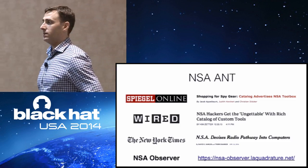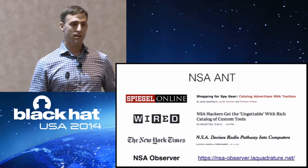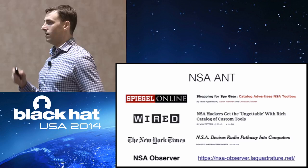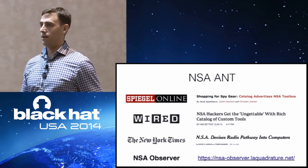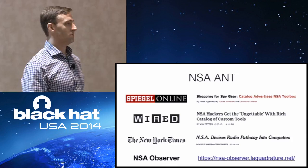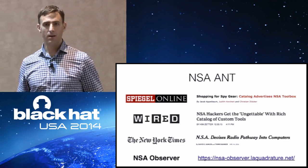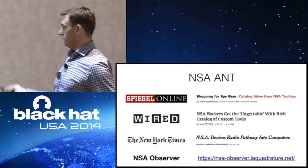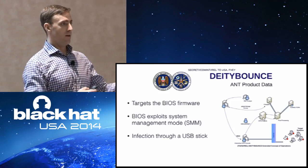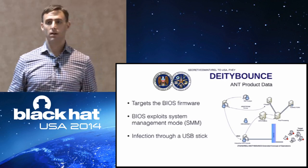This catalog is essentially a bunch of exploits, tools and attack methods that allegedly the NSA can deploy against a wide variety of devices, things like servers, routers, networking equipment. If you look at the link at the bottom, it has a really great cross-referenced catalog of some of these different programs showing how they tie together. One example program that drew my attention is one called DEITYBOUNCE. Again, these are all alleged, so we don't know if they're actually being used, but the general understanding is that these are authentic leaks.